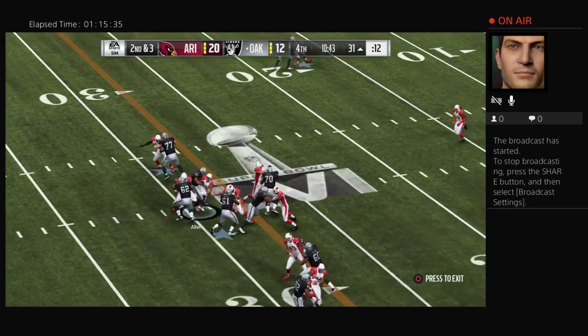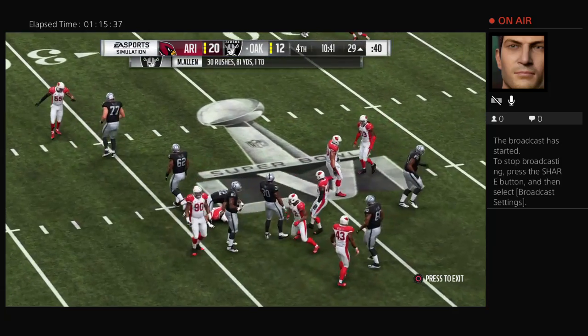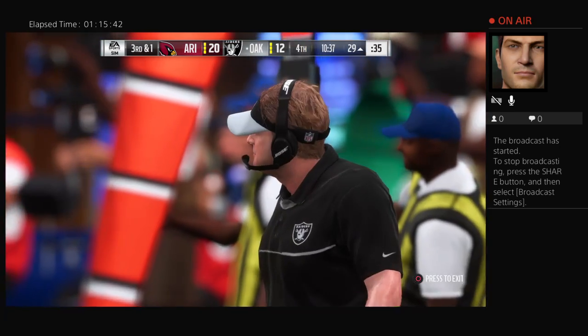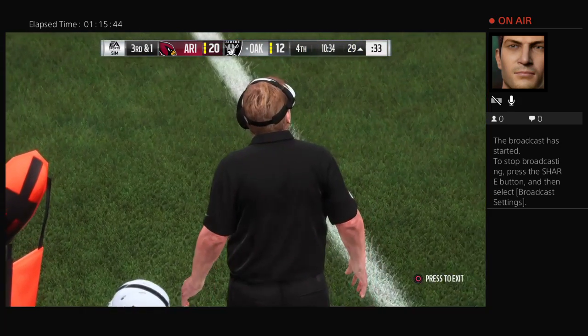And they'll go with the ground attack here. And he will cross the 30 down to the 29-yard line. They got 2 of the 3 they needed there. It leaves them with 3rd and just a yard.